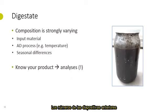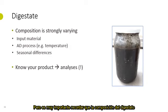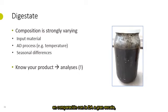The numbers I showed on the previous slides are average values for a cattle farm, but it is very important to know that the composition of the digestate is strongly varying. It is amongst others dependent on the input material, and there will be a big difference between farm scale AD, where there is mainly monodigestion of manure, versus big scale AD, where there is mostly co-digestion of manure and crop residues. The composition of the digestate will also depend on the AD process itself. For example, the temperature has an influence. It will be different if it is operated at mesophilic or thermophilic temperatures. And of course, there will also be some seasonal differences, which also has an influence on the input material, since not all biomass is available throughout the whole year.